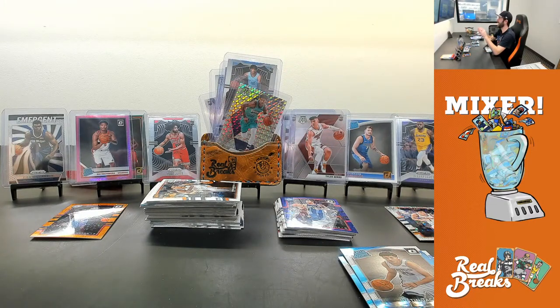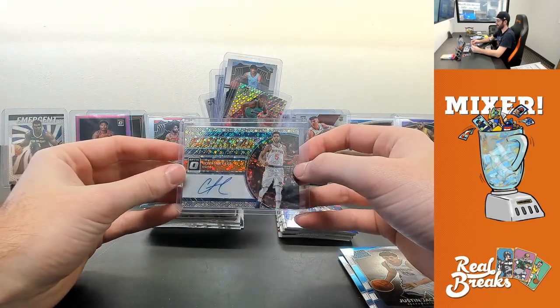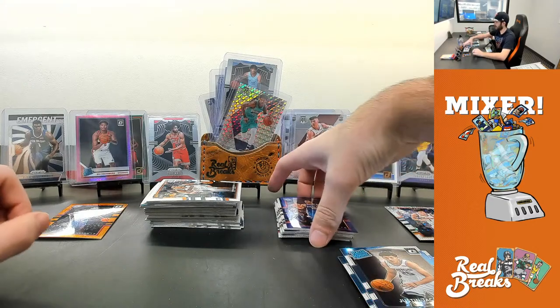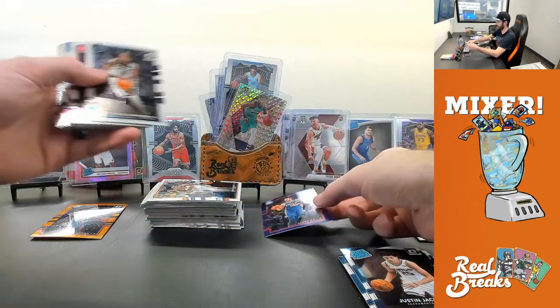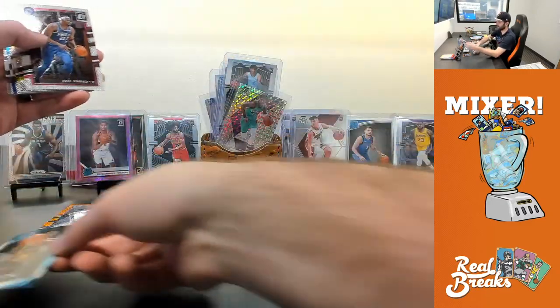So Prism Base and the Silver Mosaic are the two big ones, but yeah, there's, what, five in the mid there? J.J. Redick, Purple Disco, numbered out of 155, Sixers. John Collins for the Hawks. Hawks to James Zong.